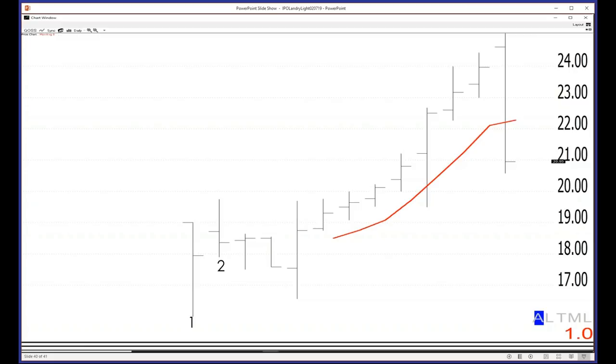Anyway, I actually got long this one a day before the entry on the Landry Light 5-day SMA pattern.